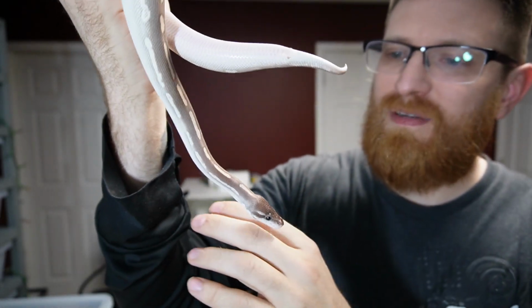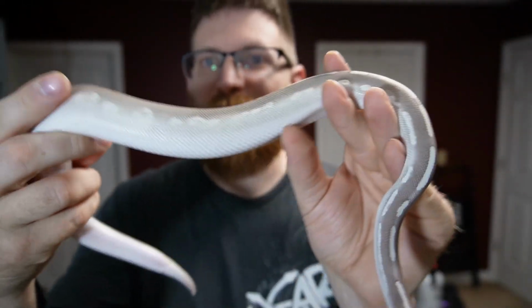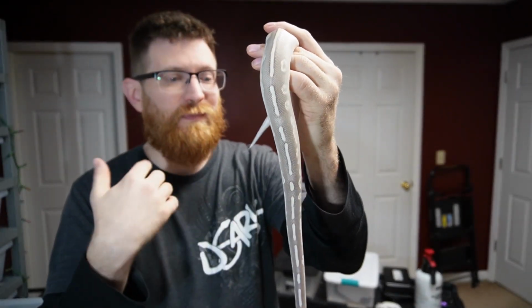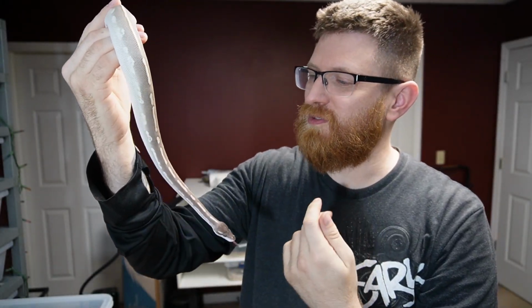And they have a very nice head marking. I just really like them for just being a simple ball python for what it is, not a break-the-bank type of snake. And shockingly, not a lot of people own them, so when you post it, a lot of people like seeing them.